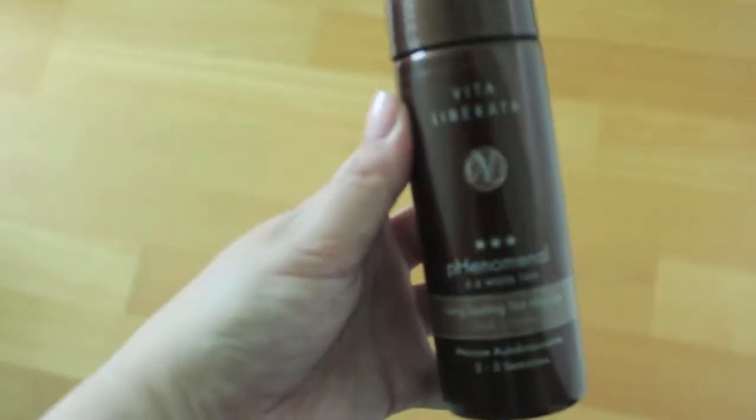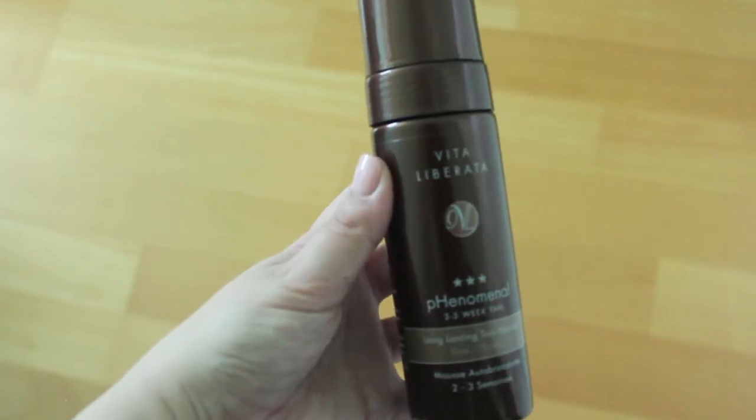The first thing is a fake tan. It is the Vita Liberata, I think you say. It's a phenomenal 2 to 3 week tan, and this is an organic tan. It's 70% organic, and I have a really big problem reacting to fake tans, and I constantly get a spotty chest. I definitely don't ever put fake tan on my face. I just correct my makeup when I do put it on.